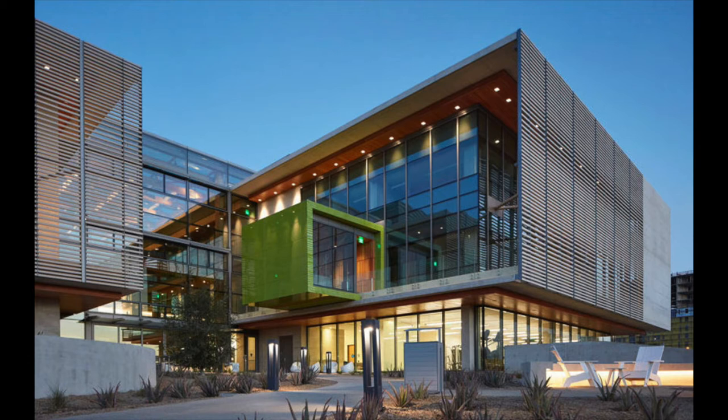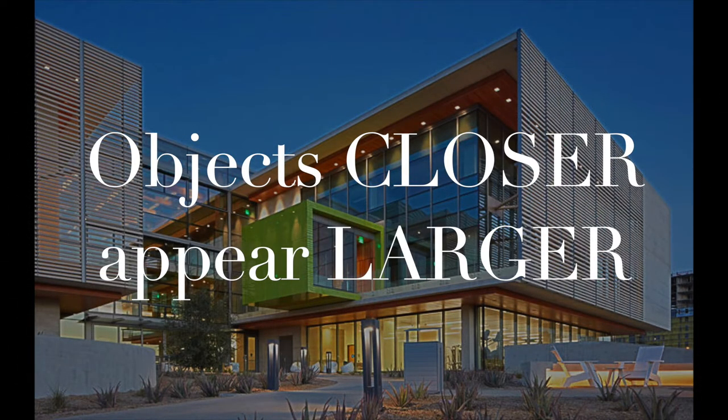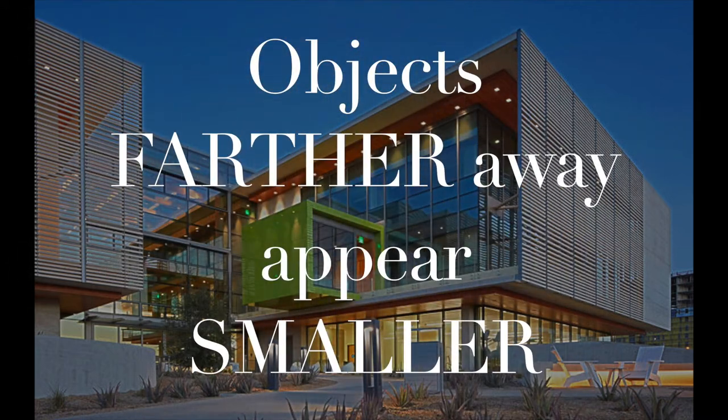The concept of perspective is simple, really, once you get the hang of it. Objects closer to us appear larger and objects farther away appear smaller. And when they get so far away, they seem to vanish.